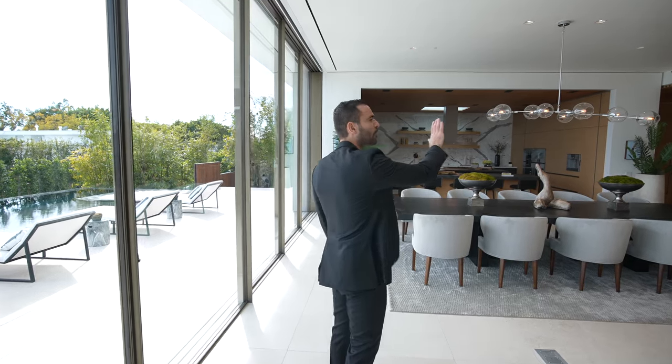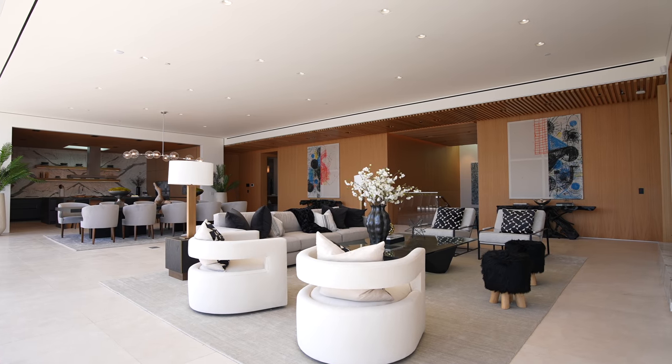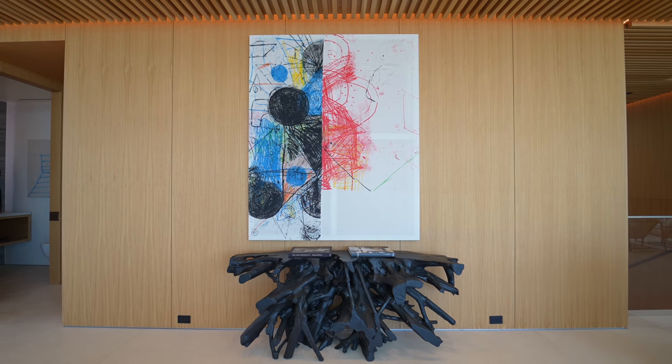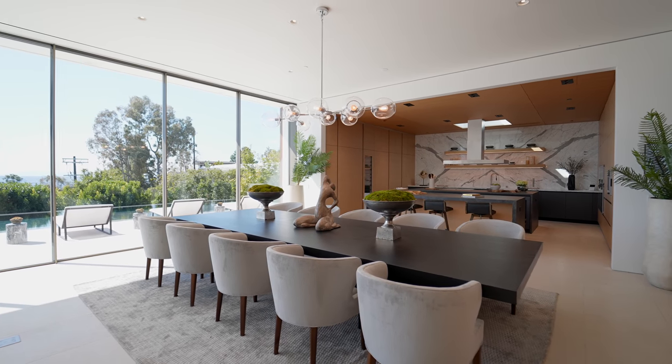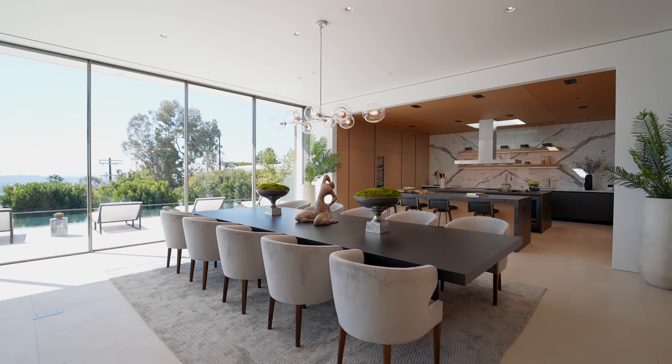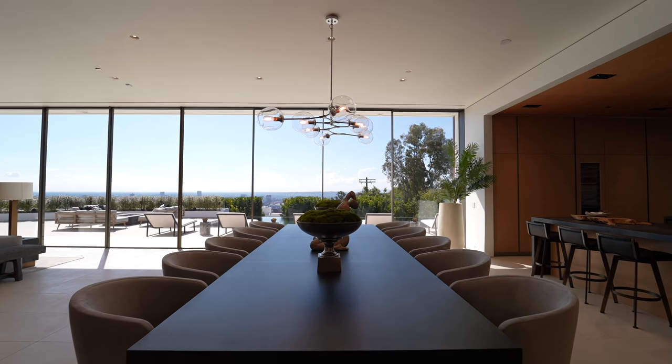Also beautiful white oak paneling that kind of warms up the entry and this side of the home. And between the kitchen and the living room area, we have the dining area. Table for 10, beautiful chandelier above. And even from here, you enjoy the amazing views.